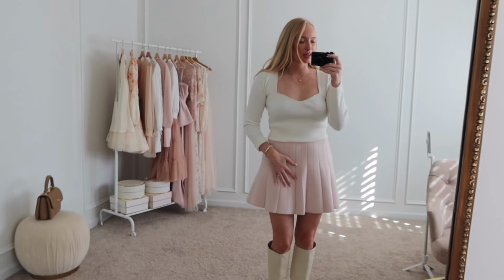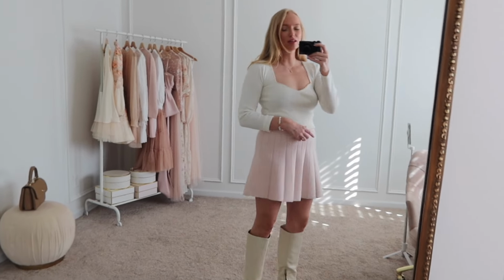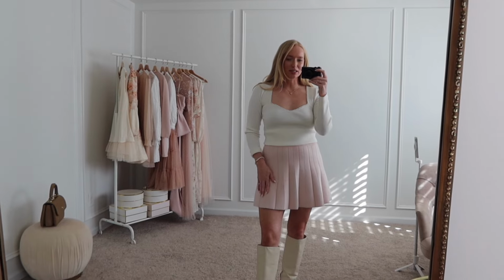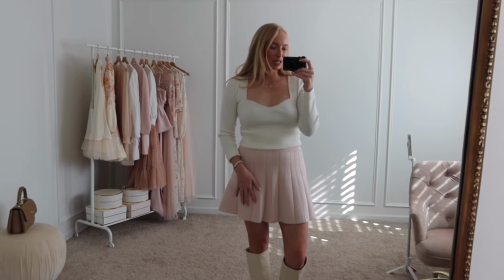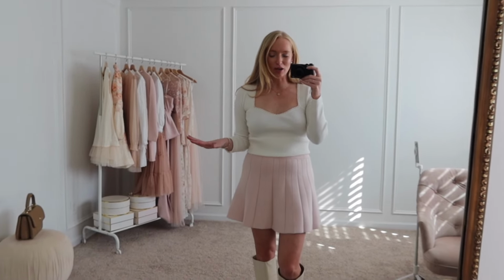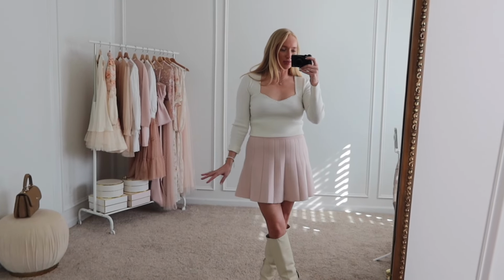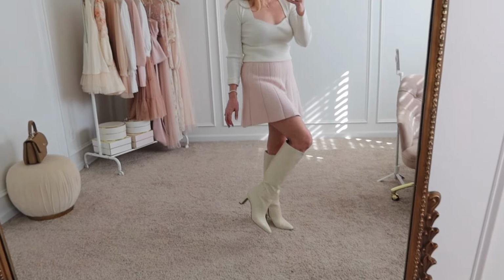So I wore this sweetheart sweater top from Cezanne, and then I paired it with this pink skirt. I think I've actually shared this before, last month in my What's New to My Wardrobe. Got a medium in this one. It is currently on sale and it's so cute. I am very picky when it comes to pleated bottoms, and this one isn't too much. I feel like it's still very cutesy, very demure. And then I paired it with these cream boots.